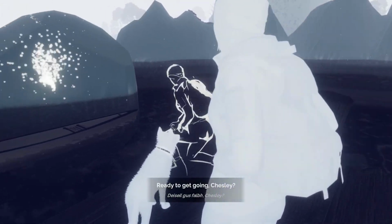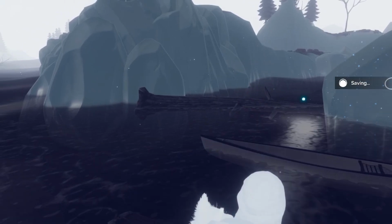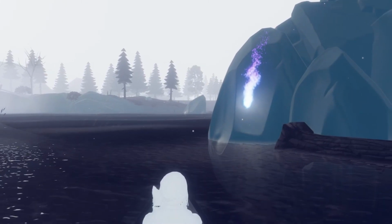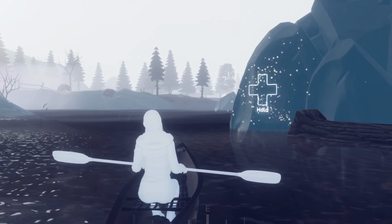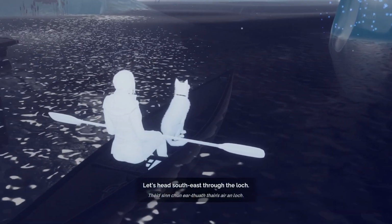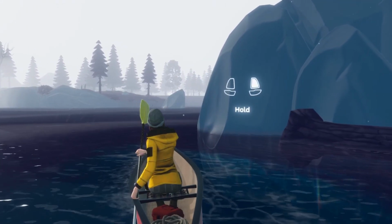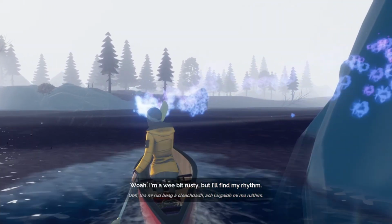Ready to get going, Chesley? As ready as I'll ever be. Yeah, compass still works. Let's head southeast through the loch. I'm a wee bit rusty, but I'll find my rhythm.